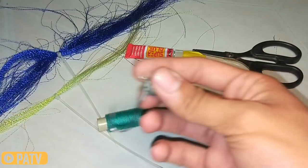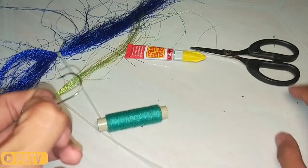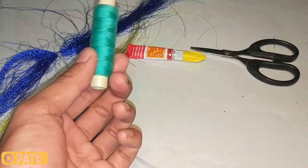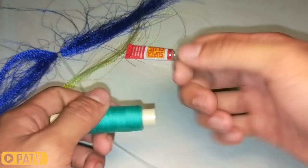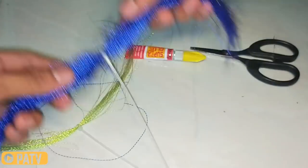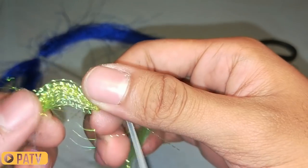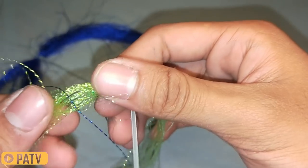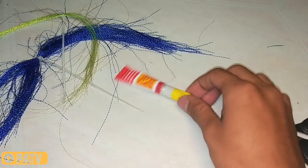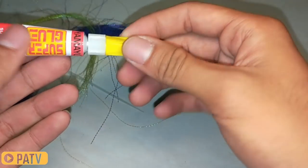Also you can tie a bucktail using this normal jig head, just tie a bucktail on it, it still works. You also need a sewing thread, I'll show you guys later. Then you need this hair for the fly. It's recommended to have the reflective ones, it's just nicer, and I think it reflects in the water as well. We need scissors, and most importantly, super glue, or else the fly won't stick onto the hook.